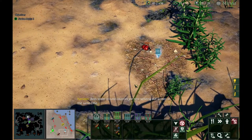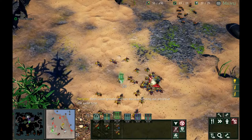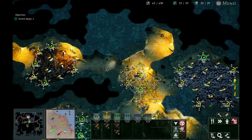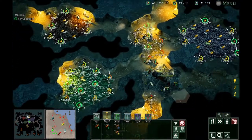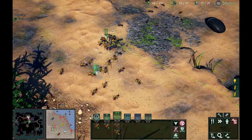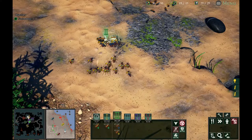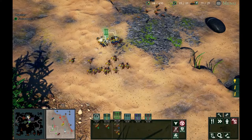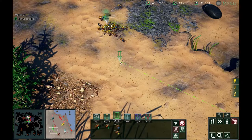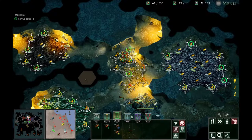Both lower ground colonies are now sending out armies at the same time. That's not cool. Really not cool. Okay, guys, I need you to be a warrior. How do you guys feel about that? What are we doing in here? We got him.